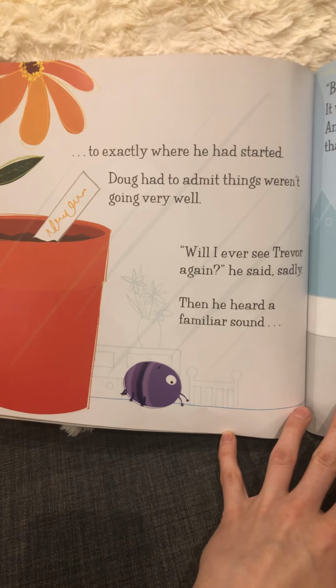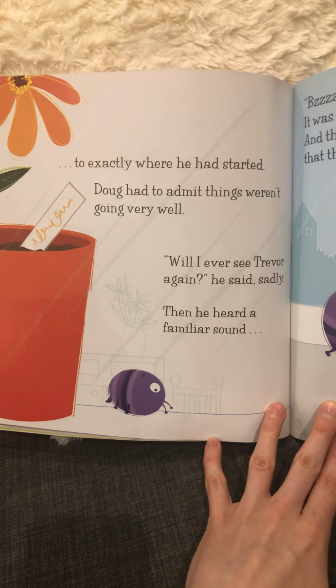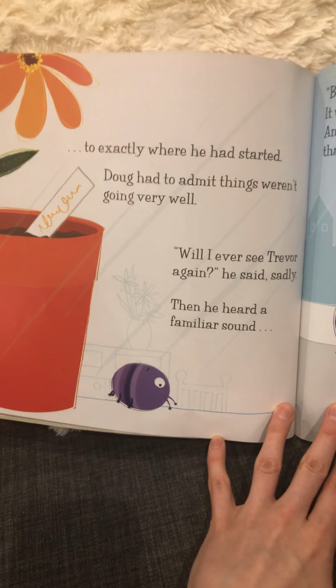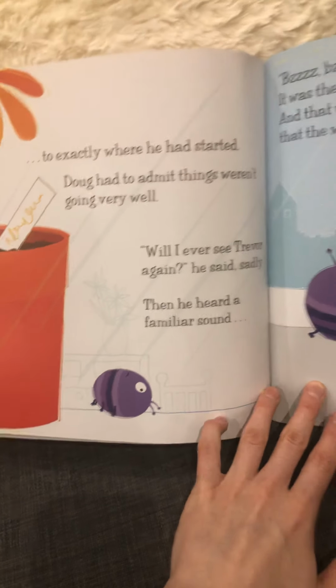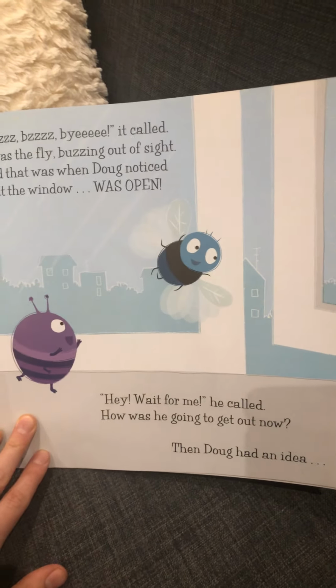Doug had to admit things weren't going very well. Will I ever see Trevor again? he said sadly. Then he heard a familiar sound. What do you think he heard? Bzz, bzz. Bzz, bzz, bye, it called. It was the fly buzzing out of sight.